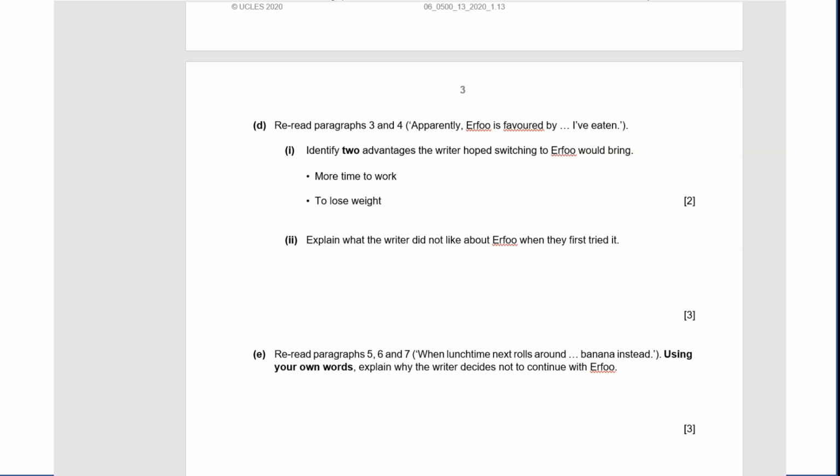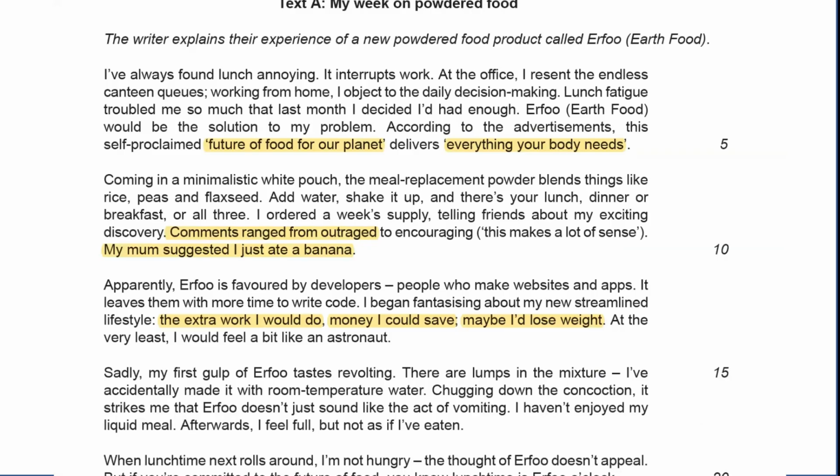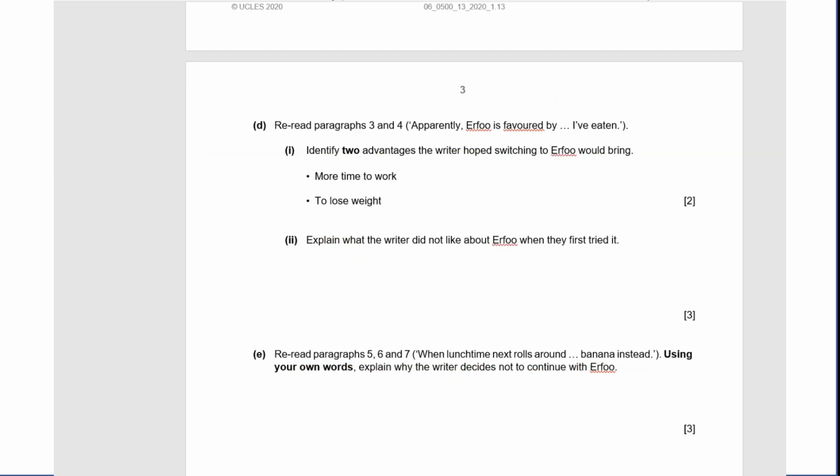Explain what the writer did not like about Earthy when they first tried it. So let's have a quick skim read. Sadly, my first gulp of Earthy tasted revolting. There's my first point. The mixture is lumpy, and I guess the fact that it doesn't just sound like the act of vomiting, it feels like it. And there is my third point. So just make sure you pay attention to the amount of marks, because if it's 3 marks, you need 3 things, 2 marks, 2 things, etc.